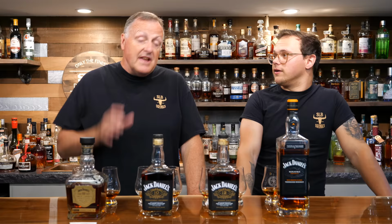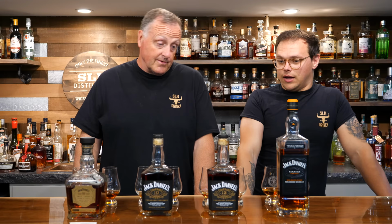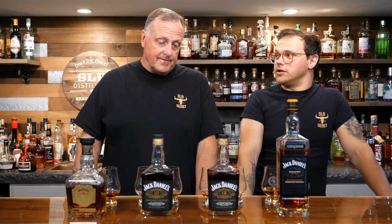Yeah, I mean, the age though, 12 years, same mash bill. Heck, that's a good debut for the 12-year, if you're able to get that for less than $100. That's an excellent sip. I'd pay $10 per year for that. $120, yeah, that's good. Would you like that? Yeah, I think it's great.